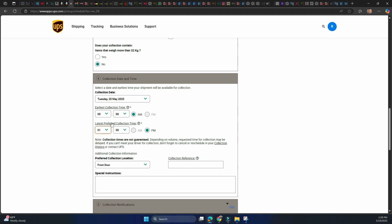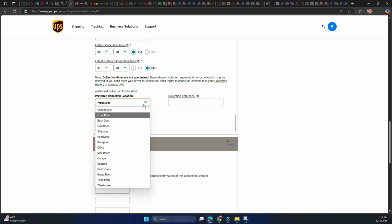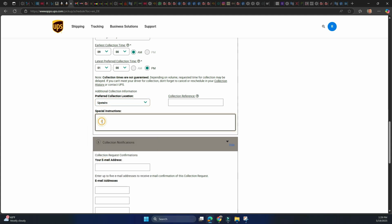Now, this is not guaranteed, guys. It's not like if you tell them between 9 and 2 that they'll be there. Okay, it's just an estimate. They might come early, they might come late, but at least you're scheduled in for a pickup. That's just the bottom line. And if anything, I've had situations where they did not show up to pick up the box, but they sent an email and they came the very next day. So anticipate this type of thing, guys, because we're dealing with human beings here.